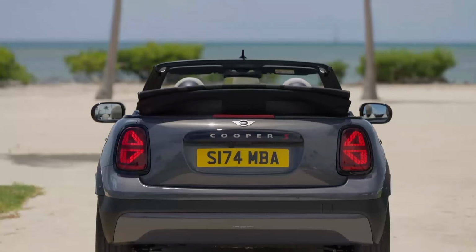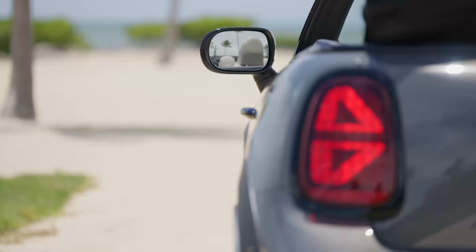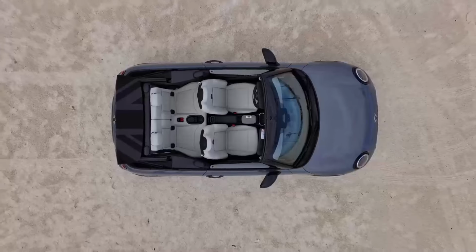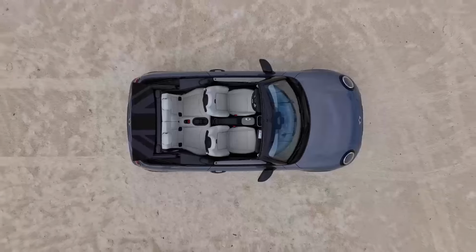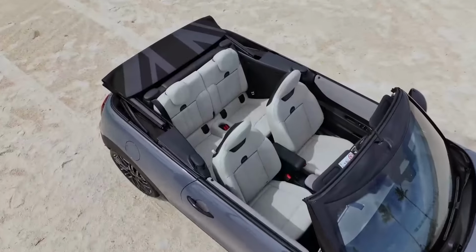Maybe even earlier than that, but at this point we're saying early January you're going to see these cars hit the showrooms. Okay. That, along with the John Cooper Works convertible variant, as well as the John Cooper Works two-door hardtop. Got it. And that will represent the last of the entire updated model line.